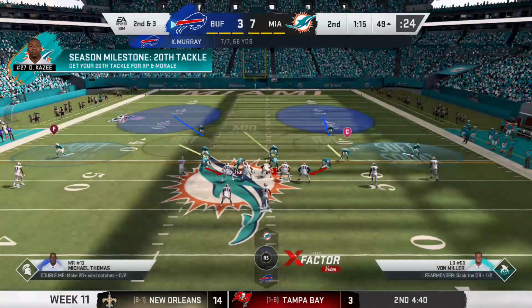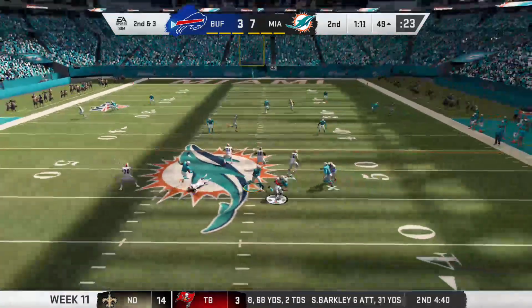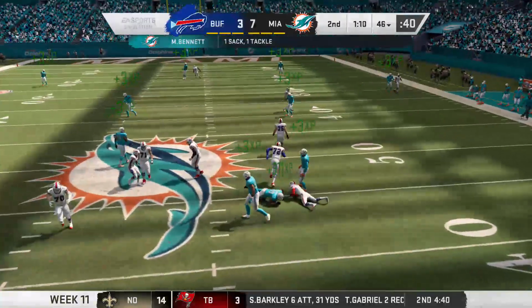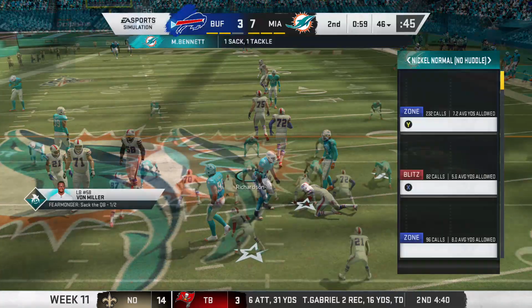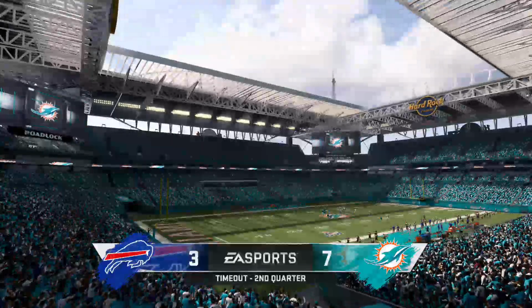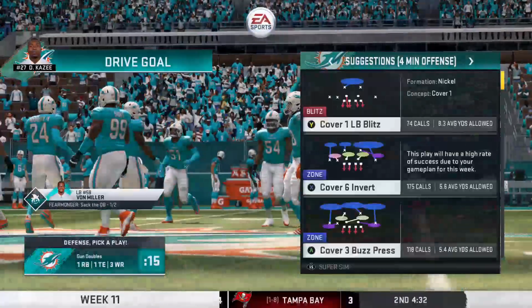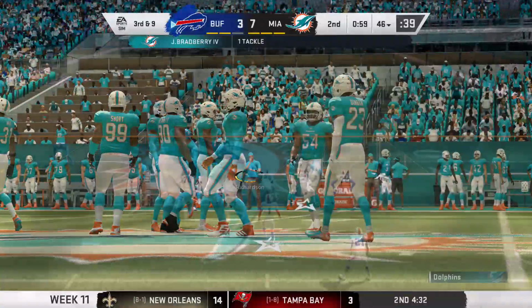7 yards, the pickup on the pitch and catch. Now the Bills will hustle to the line. Throwing again on second down. Murray. Michael Bennett able to record his 5th sack of the season. Now the Bills are going to use the first of their timeouts as they'll stop it with a tick under a minute to go before half.